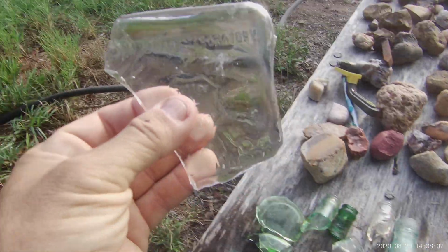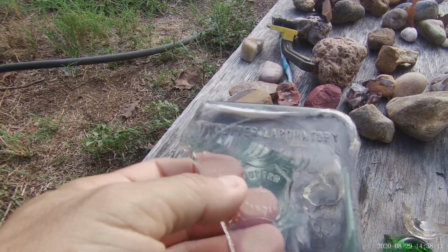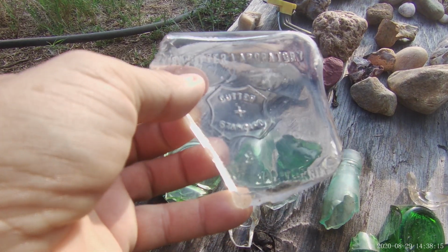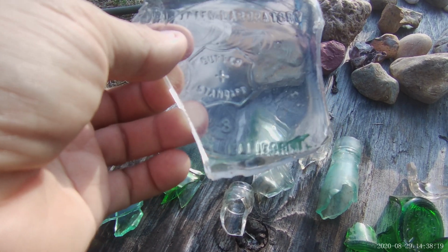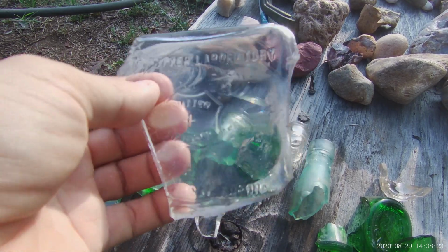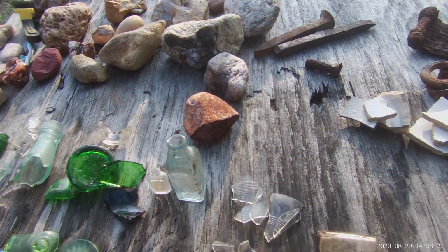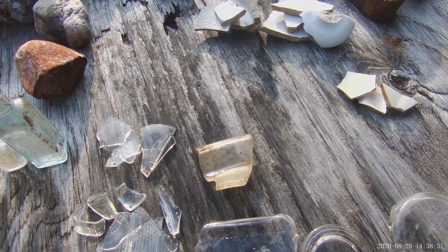This bottom, I don't know if you can see, it says Cutter Laboratory. And in the shield in the bottom it says Cutter Standard number 8 patent. No, it says California at the bottom. And the idea that it came from a laboratory makes sense when you think about the forks that I found that said Med Department, U.S. Army.